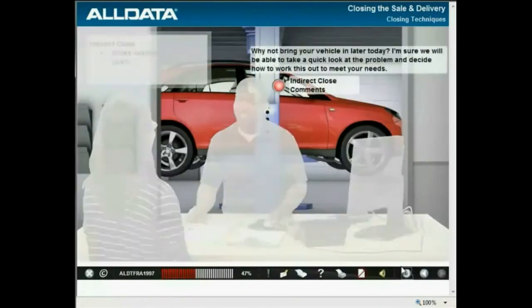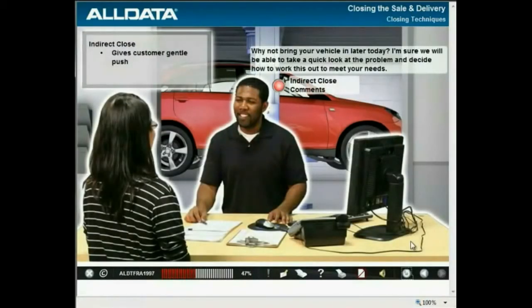As the service advisor, if you sense that your customer still needs a gentle push to commit to have the repair done, you should try the indirect close. The indirect close is much less invasive. Read the service advisor's close, then click on the indirect close comments to learn more. When you have finished, click Next to continue.